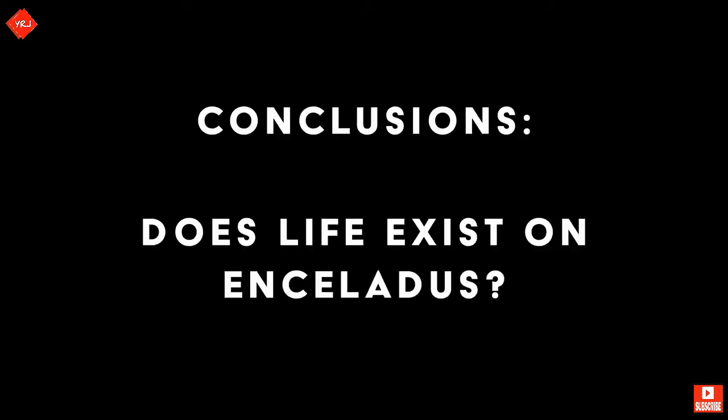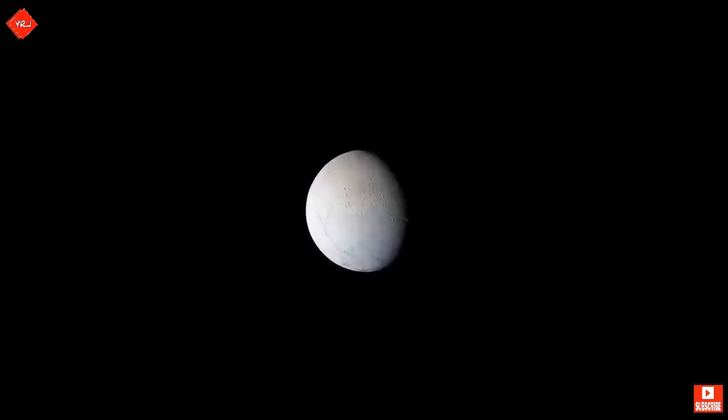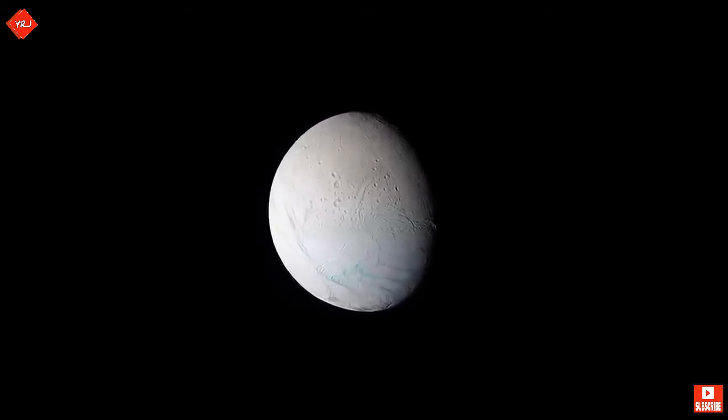So, does alien life exist on one of Saturn's moons? Enceladus has all the right ingredients to host an oasis of aquatic alien life, although it could equally just be another uninhabited, stunning spectacle in our solar system.